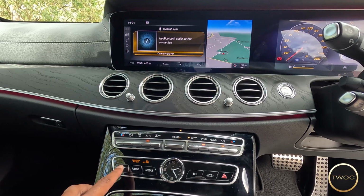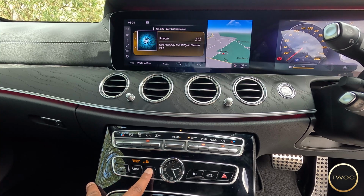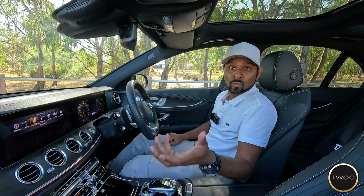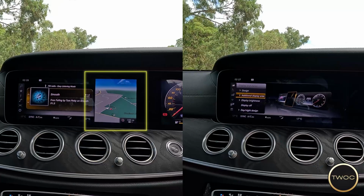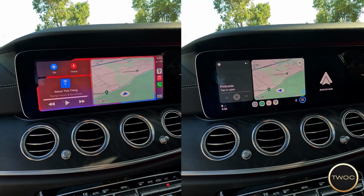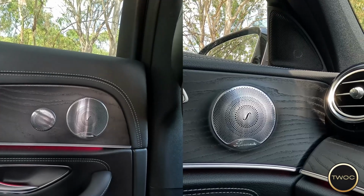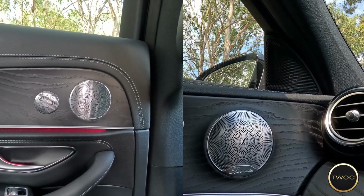The system does take a second to respond to input through the quick access buttons or when you're entering a function through the home screen though. The image quality and resolution of the infotainment system, as you would have already noticed, is fantastic for a car that came out in 2017. There's basic customization, you can have 2 sources of information side by side, and the system includes Apple CarPlay and Android Auto. The best thing though about this system has to be the Burmester 13 speaker stereo, which sounds fantastic. It's clear and crisp.